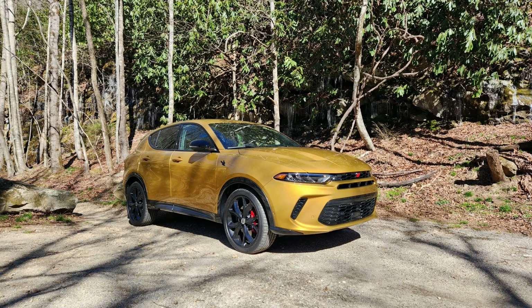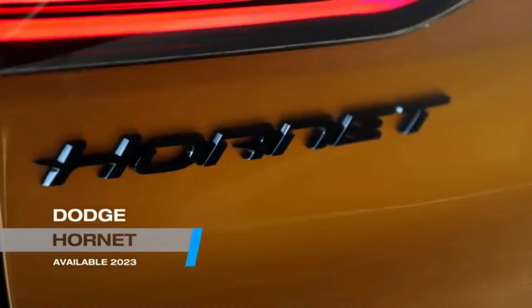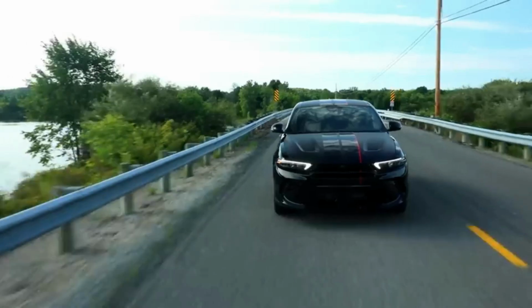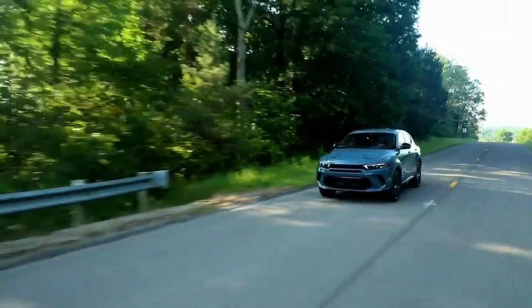Now, Dodge claims the car can be fully charged in 2.5 hours, but will they offer home install like other manufacturers do? We would hope so, or we would really expect them to. Dodge also claims a top speed of 128 miles per hour. I'm not sure I buy that. They also claim a 0 to 60 time of 6.1 seconds. Some say even as low as 5.3 seconds.